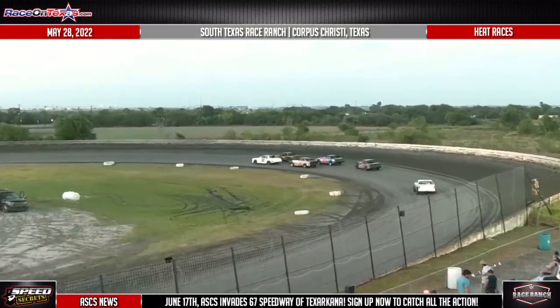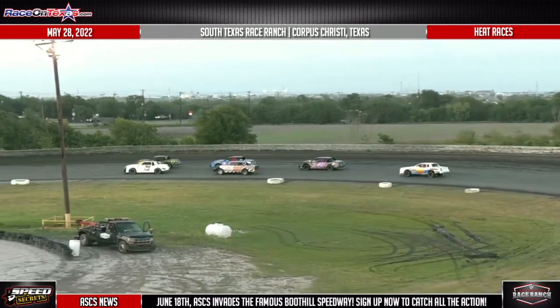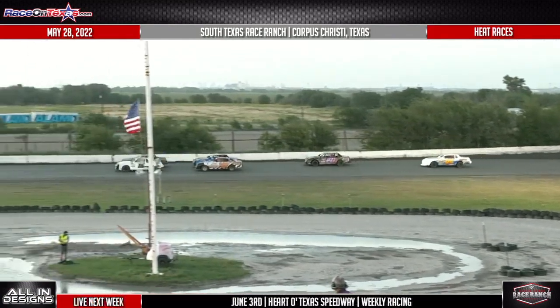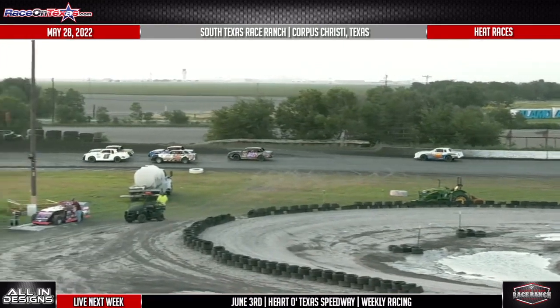Alan Torres, that guy's been on a mission. He's finished second here a few times in the last few weeks, out of San Antonio. And Steven Grant's in the Saints Ford 21G rounding out the field. Hey, I'm going to tell you right now that 21G is going to be on a mission. He ain't going to start in the back in no feature.